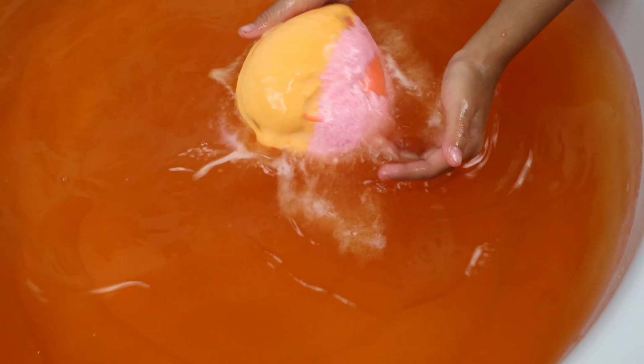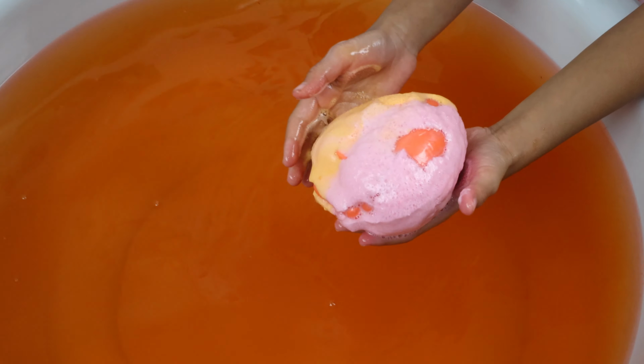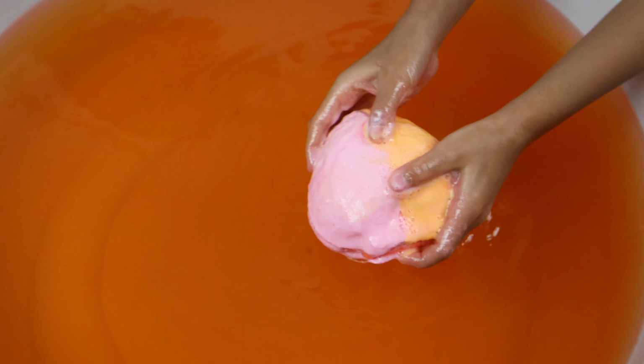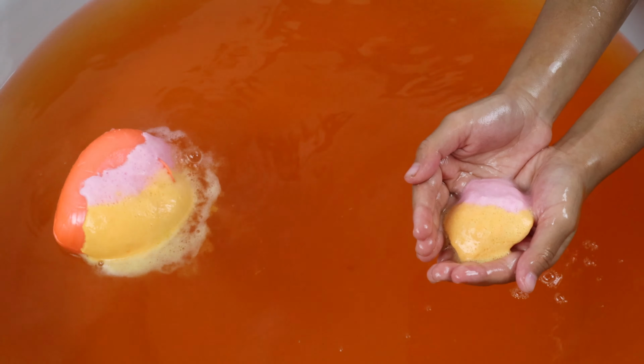Wow, this is really pretty. Whoa. Wow, so nice. Go out. See that? See that? See? Whoa. The bigger one. See? See that? You can see because what? It comes down again. Whoa.